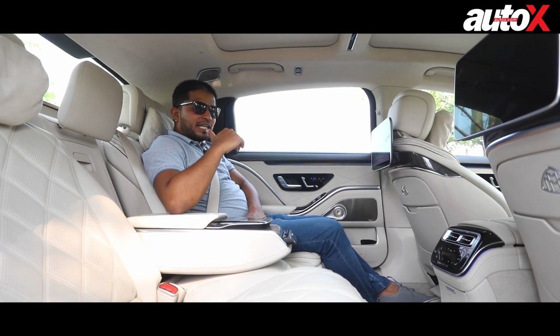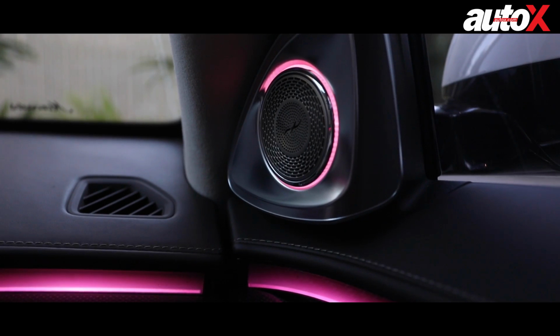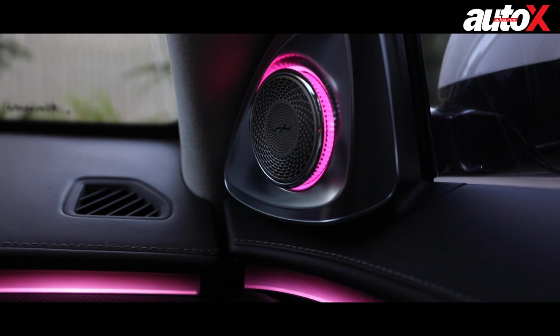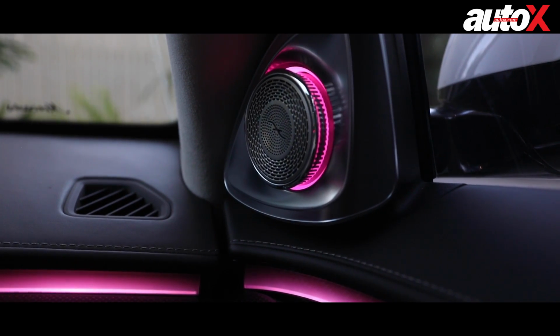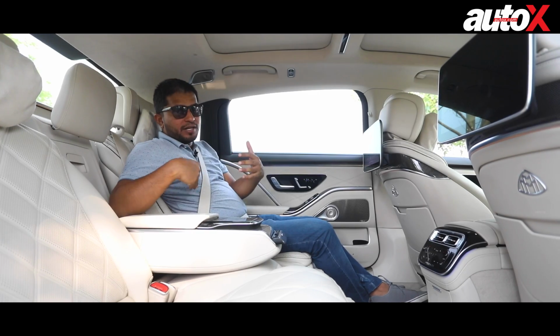Similarly, the Burmester sound system that we've talked about also comes with something called exciters, and those exciters are in the seats. So when you're driving along, it's in all 4 seats, even the driver's seat. It has got resonators and you can feel all the beats from the seat. So it gives you a more 4D sort of effect. That's what they call it. It's called 4D, and the 4D is actually these exciters or resonators.